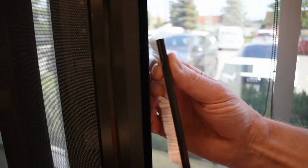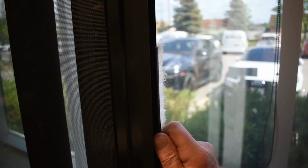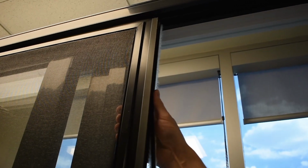Weather stripping is used on windows with movable parts. There's a variety of weather stripping options that you can use. Whatever type of weather stripping you decide to use will help keep windy drafts from entering your home. Felt is usually the least expensive and goes on fairly easily, but it can't withstand moisture. Vinyl is reasonably priced, but a little harder to install. Metal works best in older and historic homes. Magnetic strips can be expensive, but they are the most effective.